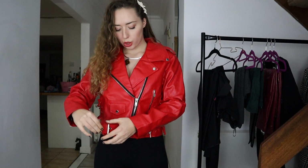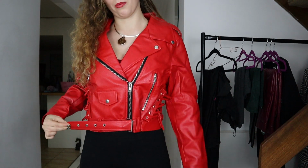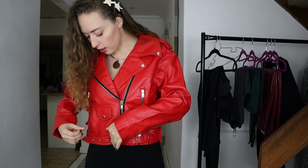But it sits quite nice. It's got a slightly oversized feel to it, but it's nice. I think it looks quite stylish. So that's the smallest buckle it has. On me, I'd probably want it another one over here, but we'll just do it to what it can do. So it still is quite a big jacket, but it's cute.